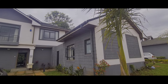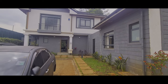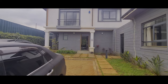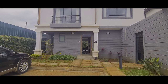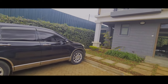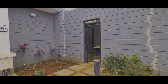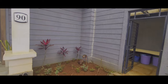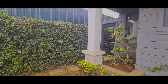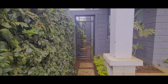So this is the 3-bedroom plus SQ. The SQ is this one, and this is the house. Yeah, so the parking slot is this one. You can see this car here, it's a parking slot. You have the laundry area, and then you have the back entry.